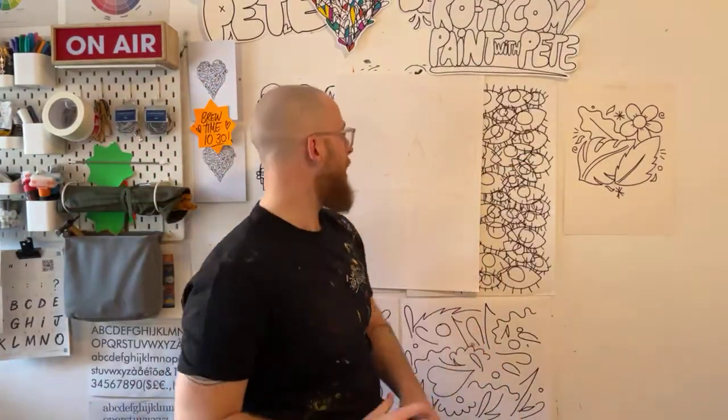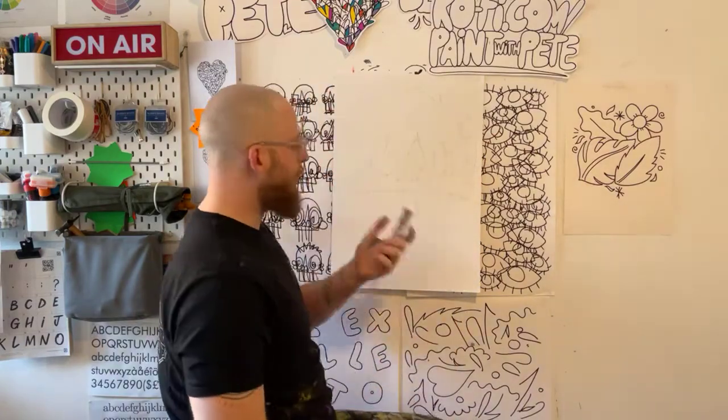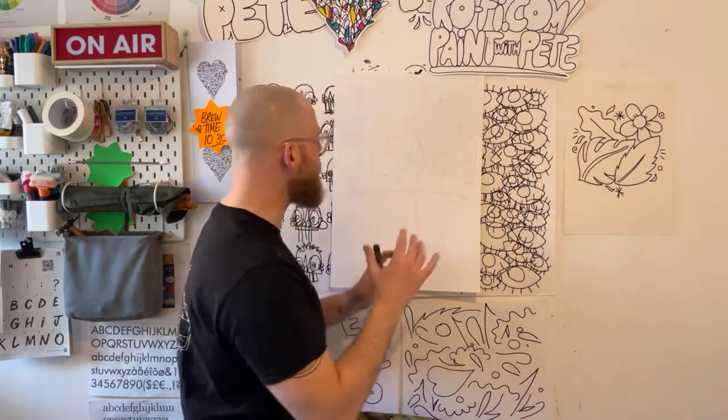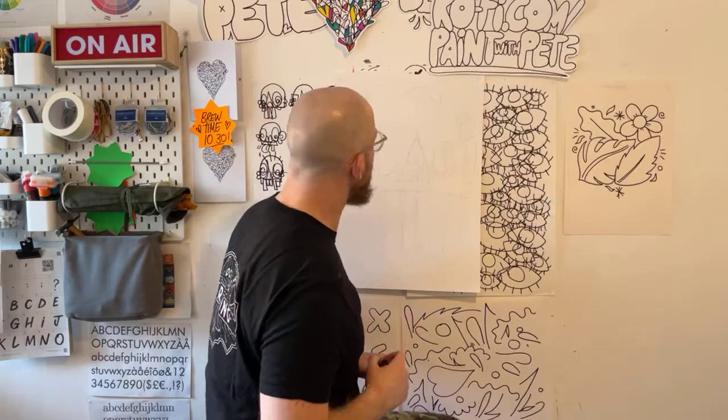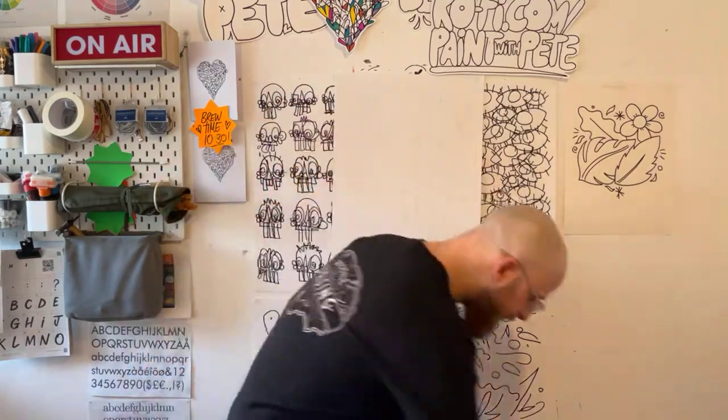So I'm just going to start adding different, looks cool already. I'm just going to start adding the leaves in. So again, I'm thinking about foreground and background. And obviously red and orange kind of says autumn, but then green and blue and yellow say spring. So it's a nice mix of colour. I'm going to do, let's go dark green first, why not.